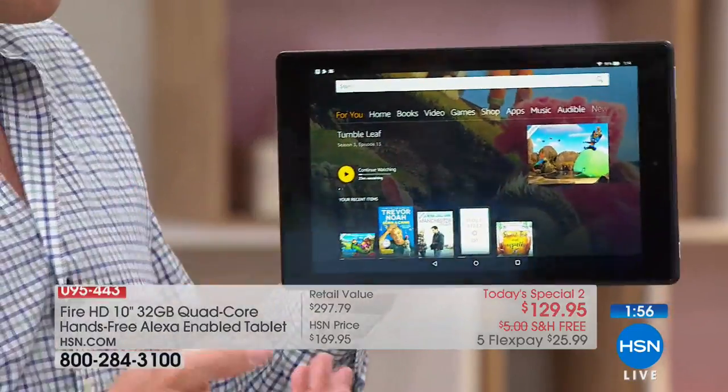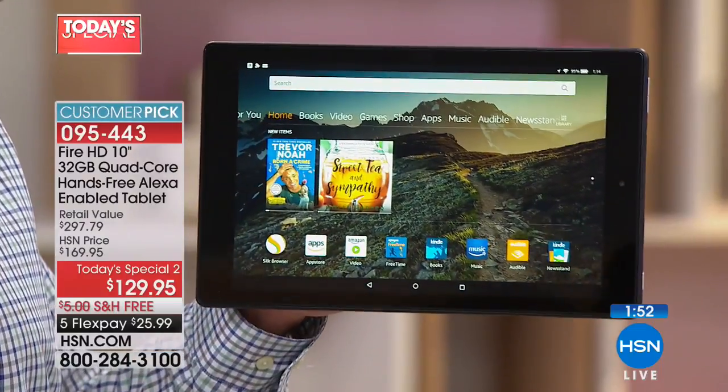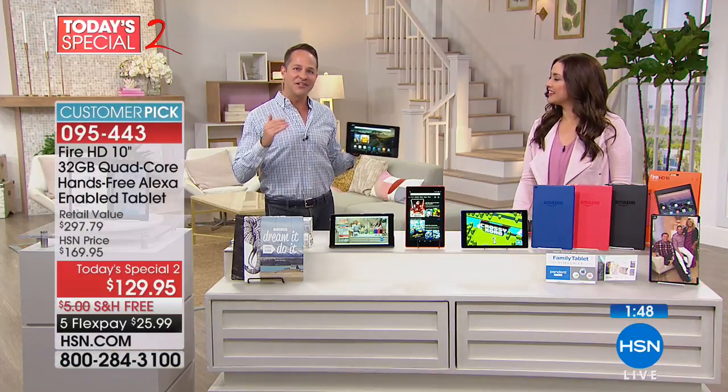I briefly mentioned that blue shade technology, which I think is cool. I want to mention something called On Deck. Have we talked about On Deck before? I told you this one? Okay, so On Deck is really cool. It's a feature that's built into your tablet.